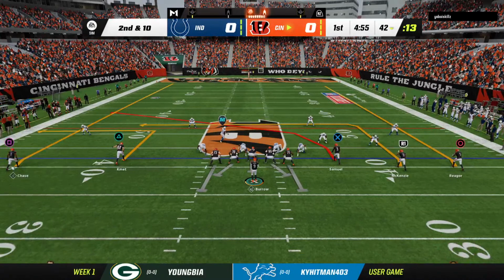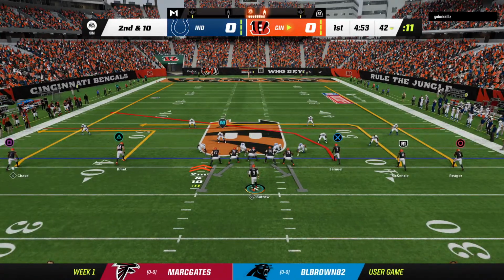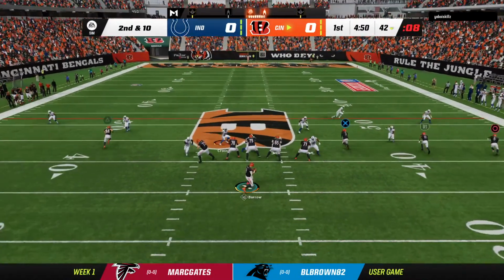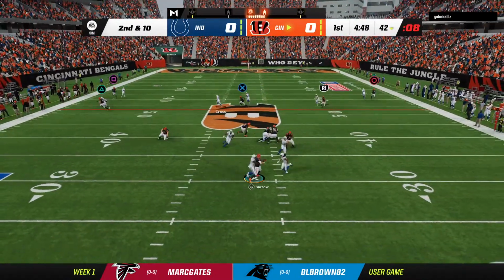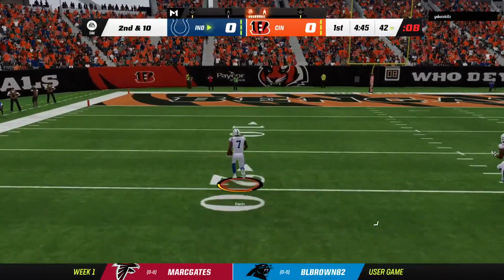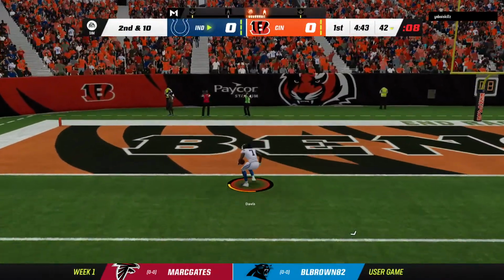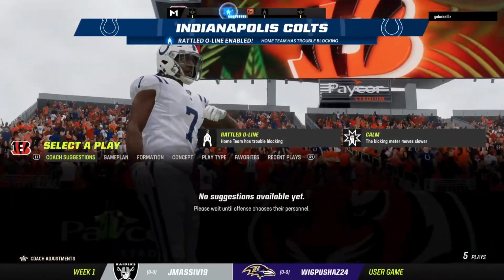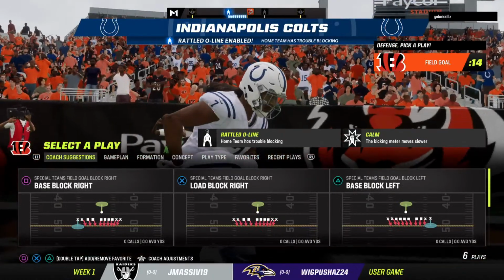Officially nothing on that last run. They'll try again 2nd and 10. Burrow looking to pass. Nowhere to go here. He lost the football. And the Colts pick it up. And they are going to score on the fumble return. Touchdown, Indianapolis.